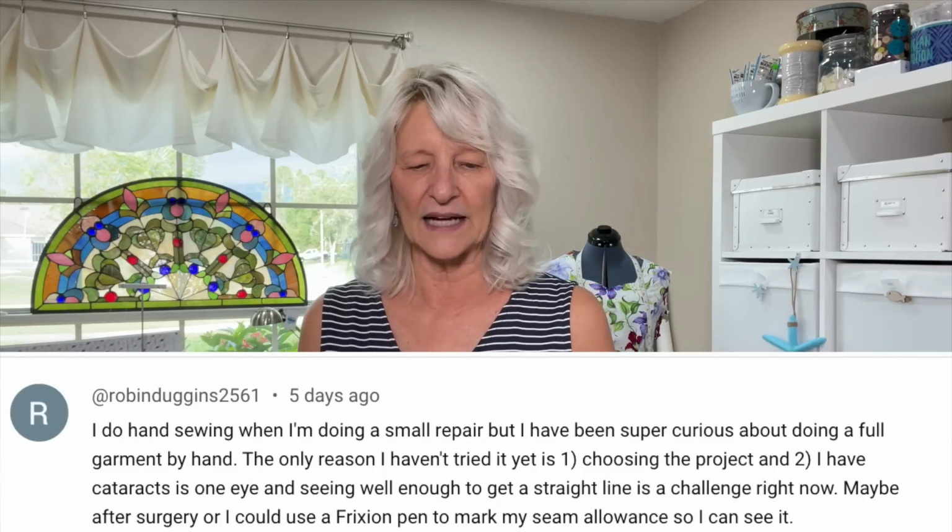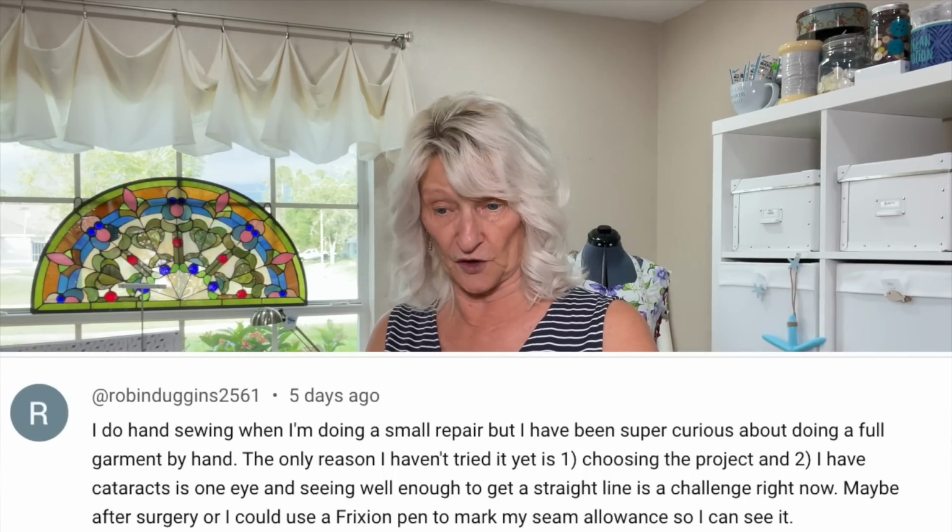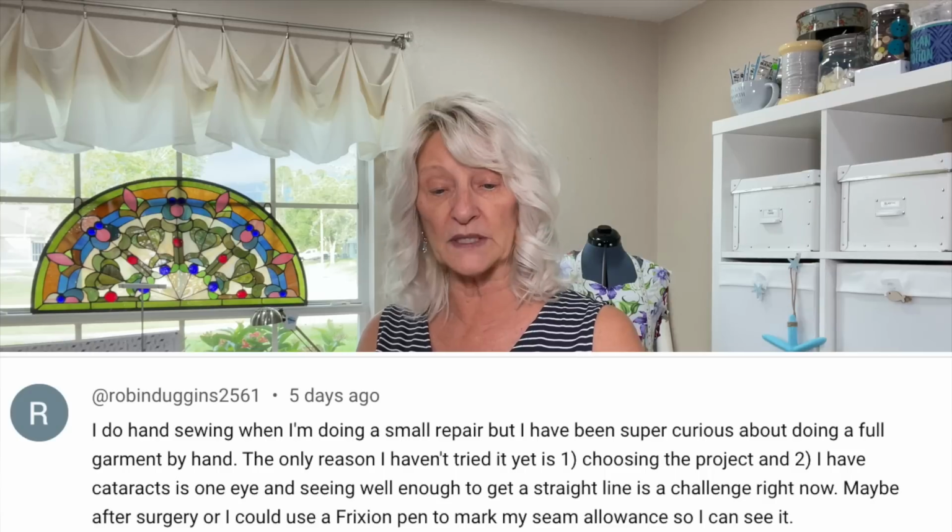Robin Duggan says, I do hand sewing when I'm doing a small repair, but I've been super curious about doing a full garment by hand. Robin, honey, are you out of your mind? Why? Okay, probably because it's something you are challenged by. And it's like, why does anybody climb Mount Everest? Totally respect your wanting to do that though.